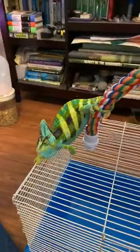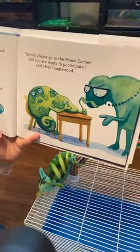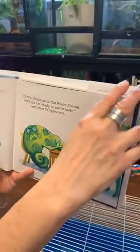Quincy, please go to the Peace Corner until you are ready to participate, said Miss Tanglewood. Uh-oh, look. You can see he's thinking about Miss Tanglewood, and so she appears on him.